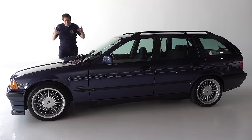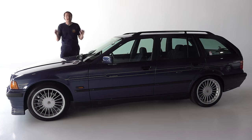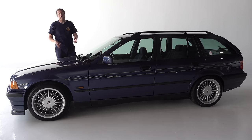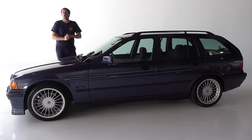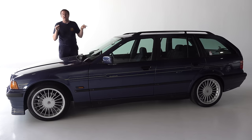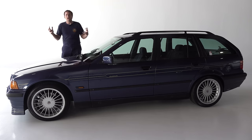And so that's the Alpina B3 Touring. This is a special car, a very unusual and very cool 90s sporty wagon. And you're unlikely to find another one of these at your local Cars and Coffee, but you can find this one on Cars and Bids. Anyway, now it's time to give the B3 Touring a DOUGSCORE.